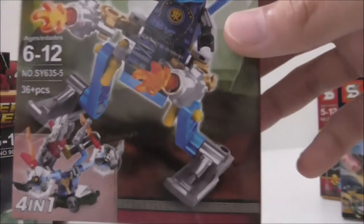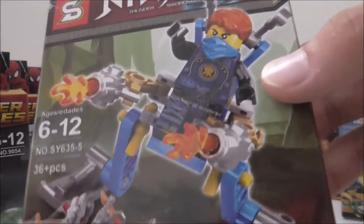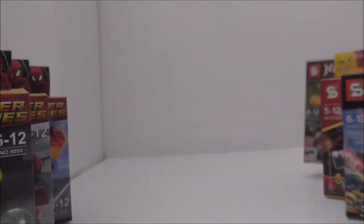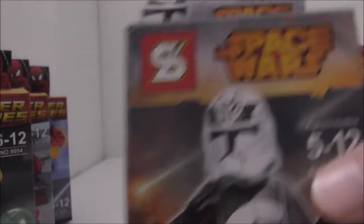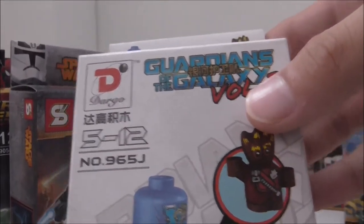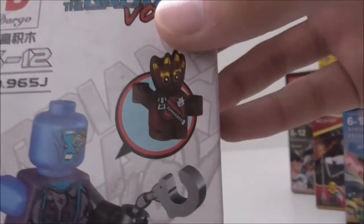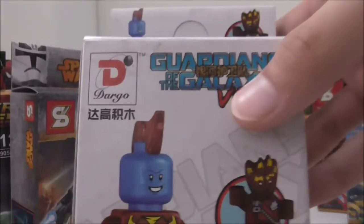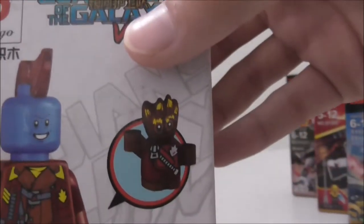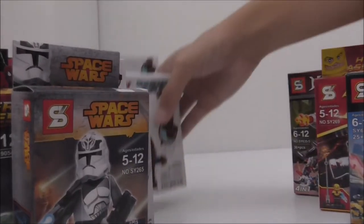So I got this Ninjago Jay, and he has this mini mech thing or some exosuit, I'm not quite sure. Star Wars Clone Trooper, not quite sure what variant this is. So I got these two minifigures from Guardians of the Galaxy Volume 2. I got Nebula, and each of these comes with a baby Groot. I also got Yondu just for his fin piece and for the extra Groot. So put it back there.